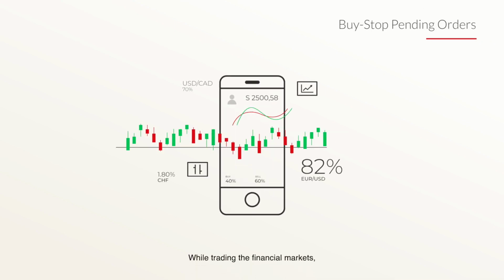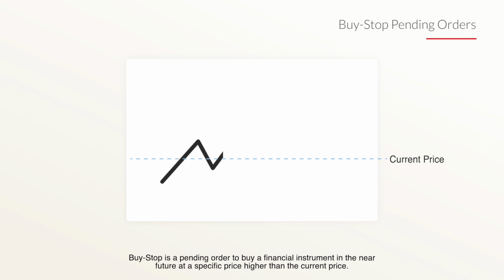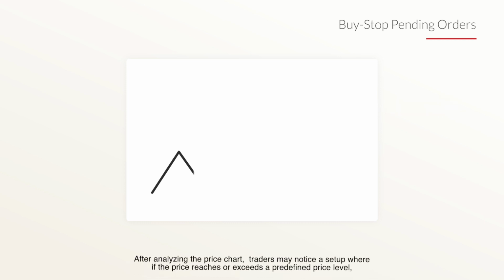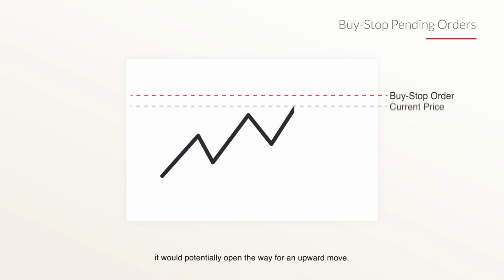While trading the financial markets, traders place pending orders to buy a financial instrument in the future when a specific condition is met. Buy stop is a pending order to buy a financial instrument in the near future at a specific price higher than the current price. After analyzing the price chart, traders may notice a setup where if the price reaches or exceeds a predefined price level, it would potentially open the way for an upward move.